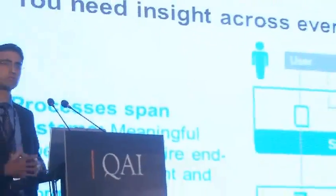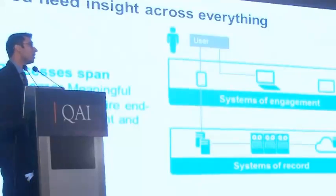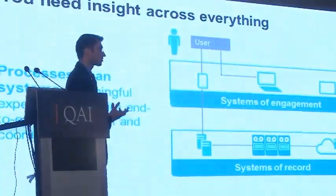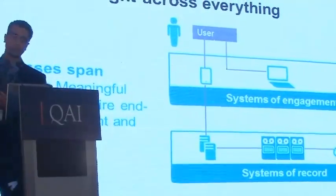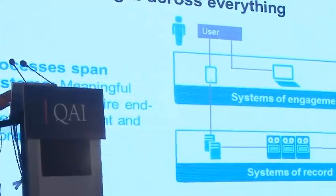And we are today looking at various applications and business processes that span various systems of record and systems of engagement, through multiple channels: cloud, mobile devices, tablets, PCs. And at the back end, we have these various systems which hold the data and the information, and automate the business processes that the business is really looking at IT to deliver through the business applications.